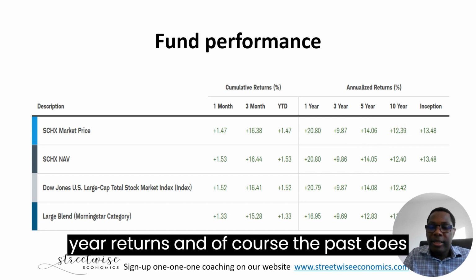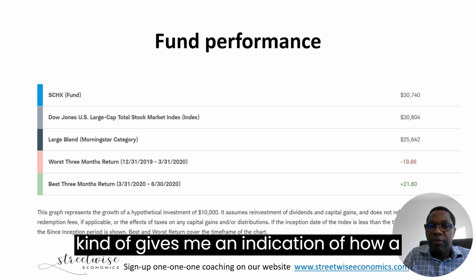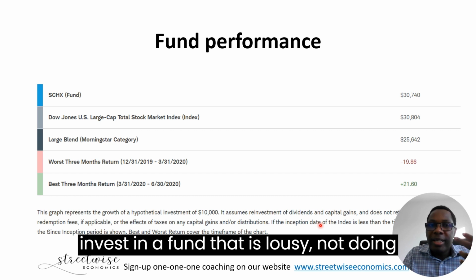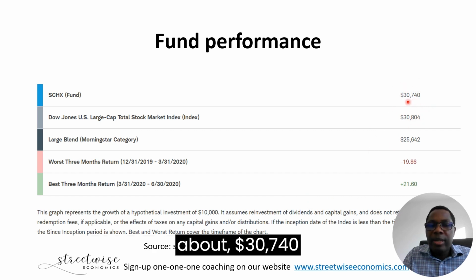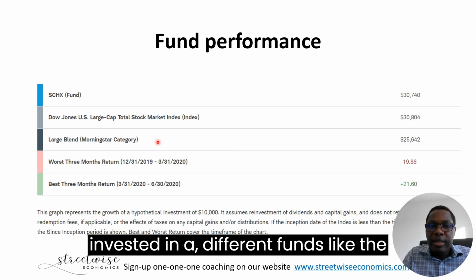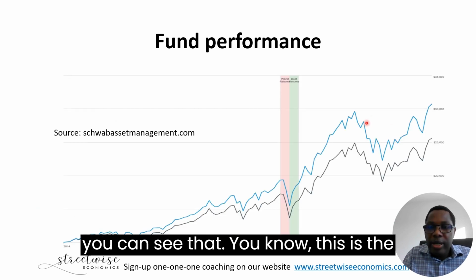And of course, the past does not guarantee the future return, but it gives me an indication of how a fund has been doing, right? I would not invest in a fund that is lousy and not doing well. You can see that if you had invested 10,000 about 10 years ago, it would be about 30,740 in this fund. But also, if you had invested in different funds like the Dow Jones, it would be slightly more, like I showed you, right? You can see that this is the fund here.